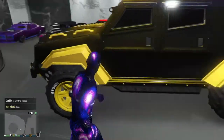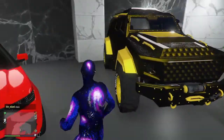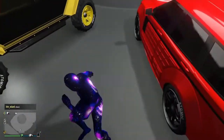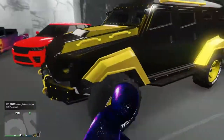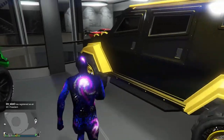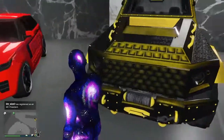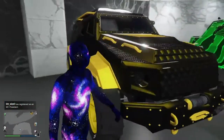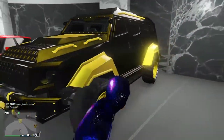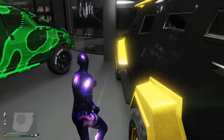Next we have the Insurgent. Now this, I believe, was also a car in the previous garage tour, but I've obviously changed the color to a metallic black with a secondary of a Crew Gold, and with a race yellow pearlescent, which I think matches the whole car and brings it all together.